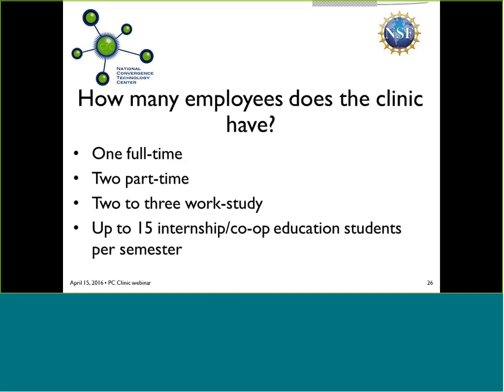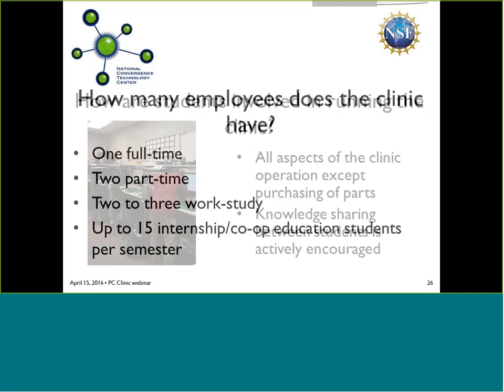So the environment is pretty active. There are generally at least half a dozen people in the area during the day. And the students rotate in and out, and everybody has their own job load. Next.